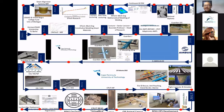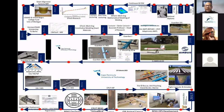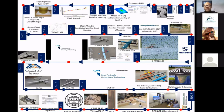In 2008, I formed a partnership with Airbus to develop smart actuating technologies with their future projects group based in Toulouse, and that project continued until 2012 as well. Now, these are just some videos of our initial drones and developments, and we called our drone Guardian 1, and the work then progressed.